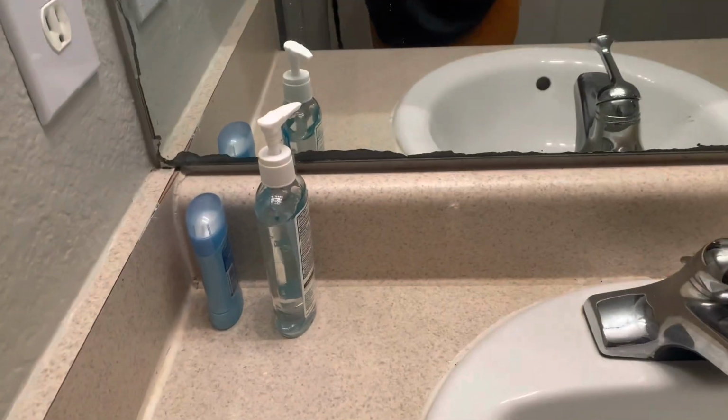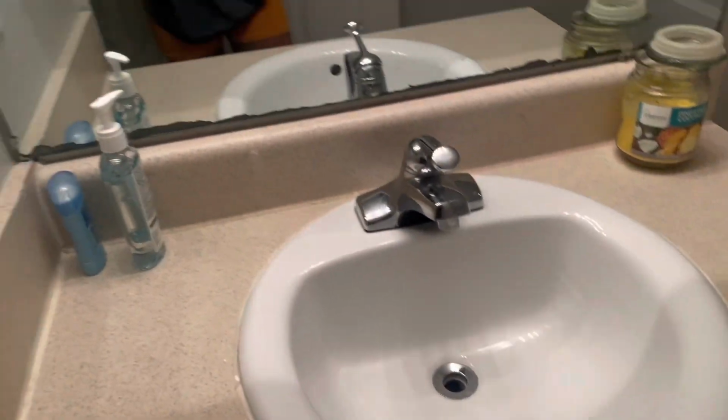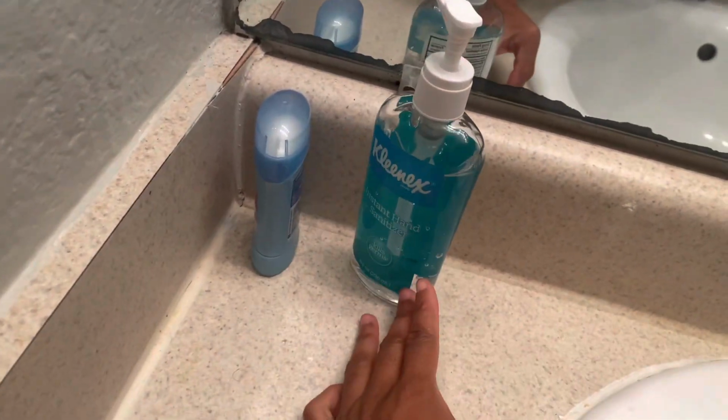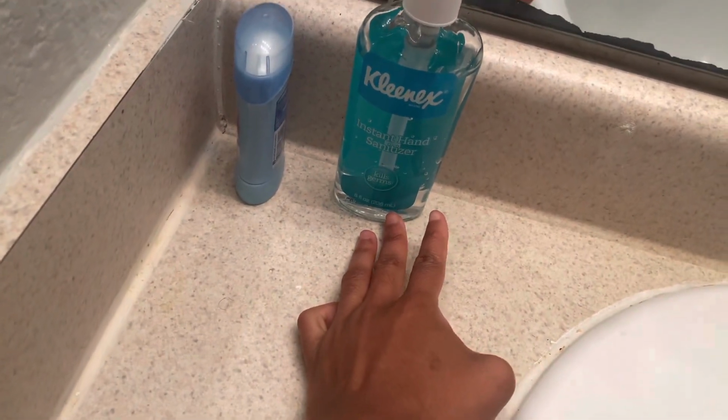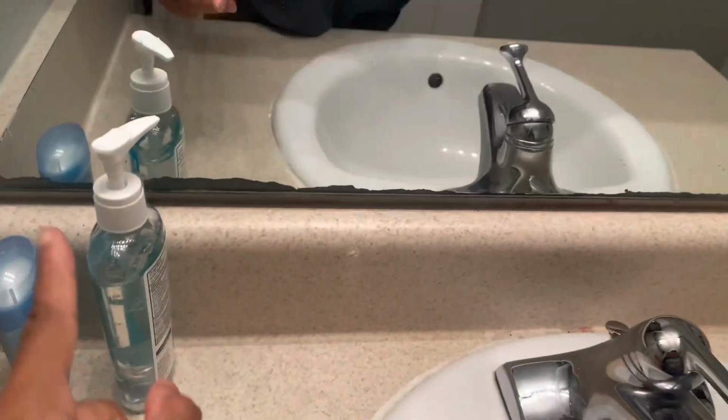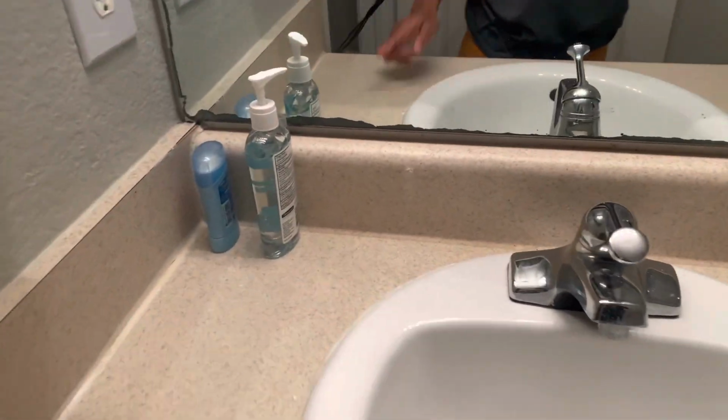Y'all, this is the final touch of my bathroom. Got the deodorant right here. Got the hand sanitizer right here. So whoever come here to the bathroom, they just can do a little 1-2 of that. Or whoever come here do a little scrub.